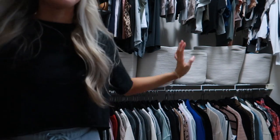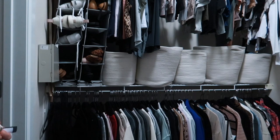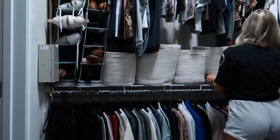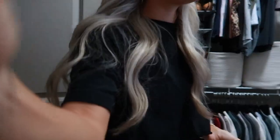Okay, yeah. So now everything has a basket, everything has a place. I wish I had a dresser, but I don't, so it's fine. We don't have a lot of room here.